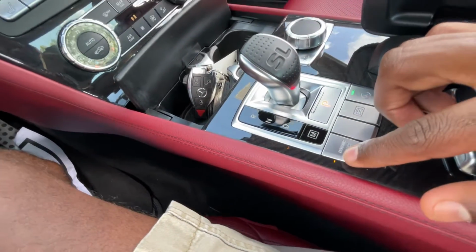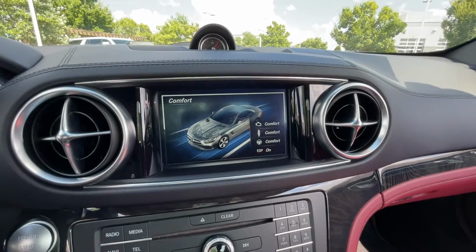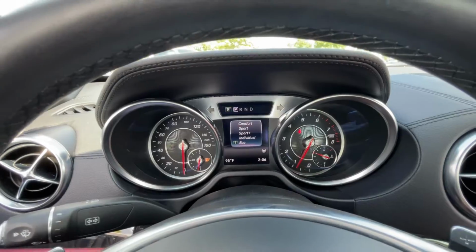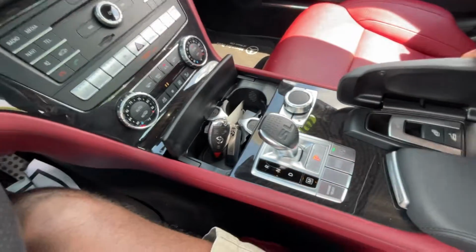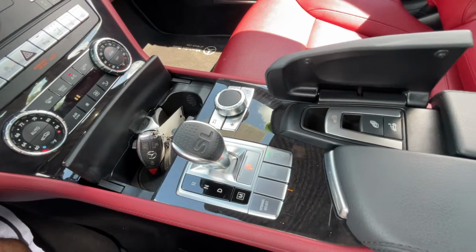And then your dynamic select, you can go through those drive modes, and it'll show you what everything does on the screen and then what mode you're in on the gauge cluster there. And then hit this button to pull up those vehicle settings on the fly, and then your auto stop toggles right here. And you kind of saw the motions for the Vario roof.